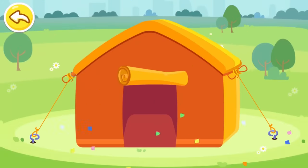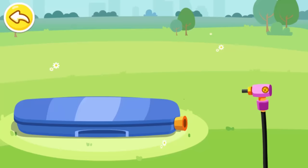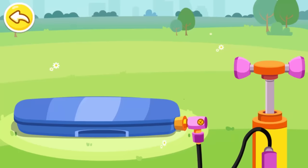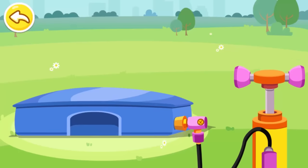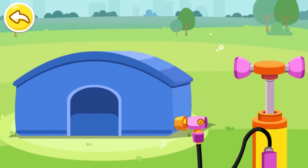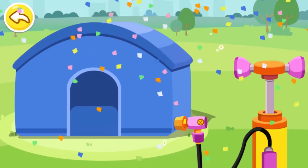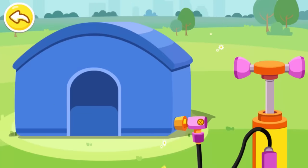Awesome! We need to set up another air tent. You need to attach the air pump to the inlet. What can happen if we blow air inside the tent? 1, 2, 3, 4, 5. Wow, the tent is set up! Awesome!